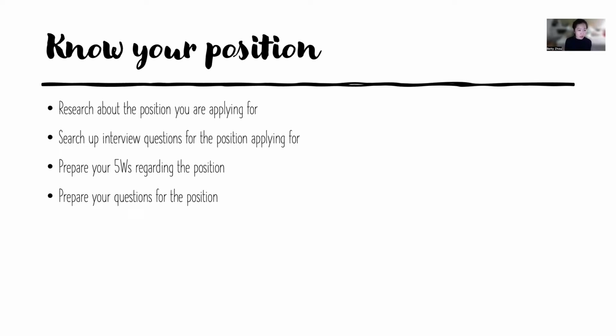And the next thing is you have to prepare your 5 W's regarding the position. As I have mentioned earlier, when the interviewer asks you questions such as what, why, where, when, and how, you have to know your answers for it, such as why did you choose us? What makes you think you're a fit for or the best candidate for this position? Then knowing your answer or knowing the company would really help you to answer those questions properly.